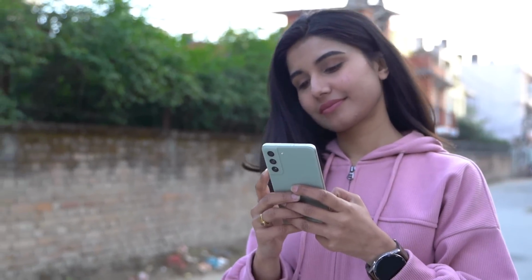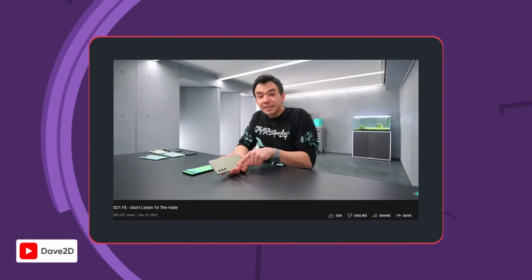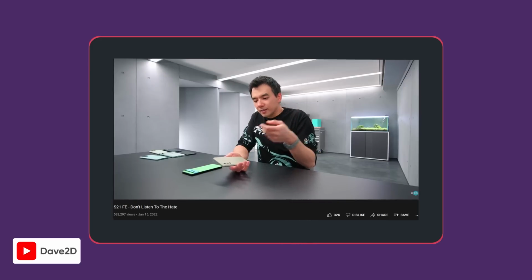So this here with me is the Galaxy S21 FE that has been grabbing a lot of headlines lately. Most reviewers have been quite critical about the phone because of how late it launched and maybe because of its relatively higher price tag too. But recently, one of my favorite reviewers, Dev2D, had some positive remarks about it in his video, thus bringing some fresh perspective on the S21 FE.